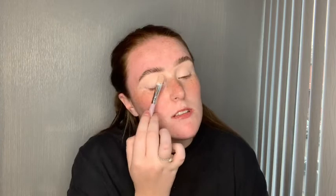This base, like eye primer, whatever you want to call it, it's literally a godsend. I'd actually recommend it. I don't put anything on my eyelids other than this, or if I don't have the P. Louise base, I like to use my Fit Me concealer and just layer it on.